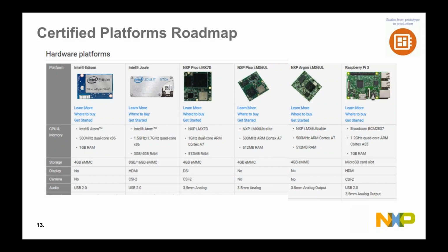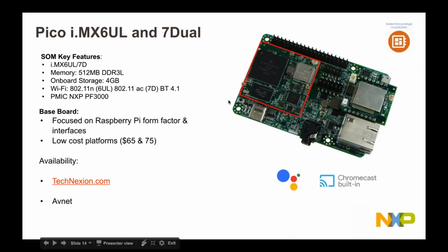So if we go to the next slide, I'll talk about a couple of these in detail. The one partner we've worked with is Technexion. They have actually had 2 modules qualified to run Android Things. The first is the Pico i.MX6UL. As you can see, the key features I've listed, in terms of memory, are exactly the same for both modules.